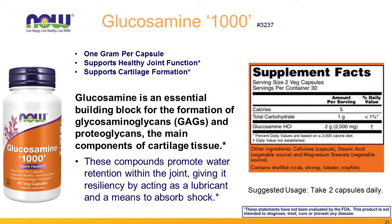We also have a 1,000 milligram glucosamine hydrochloride. The difference with the hydrochloride is that you will need to add sulfur to it to make these complex cartilage type products in the body. So you'll need MSM or sulfur containing amino acids, or eating garlic, onions, things that contain sulfur, to get that sulfur from another source if it's not provided in the supplement itself.